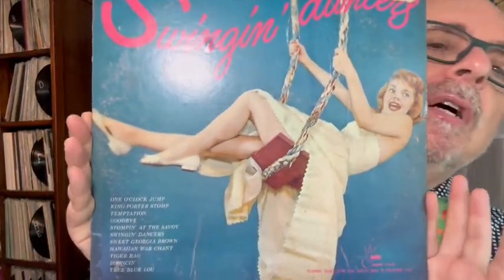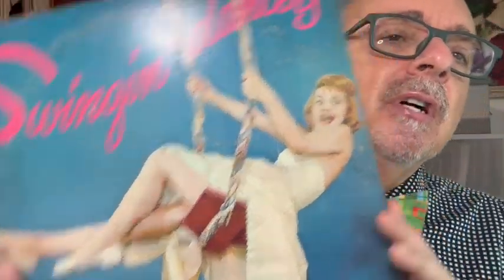A couple of budget label records, Brand X records, we're going to address kind of quickly. Not much to say about this. It's just interesting enough to mention to me. This is Crown Records, Swingin' Dancers. We do love the cover here. Love the cover. This is pretty straightforward, a big band record.